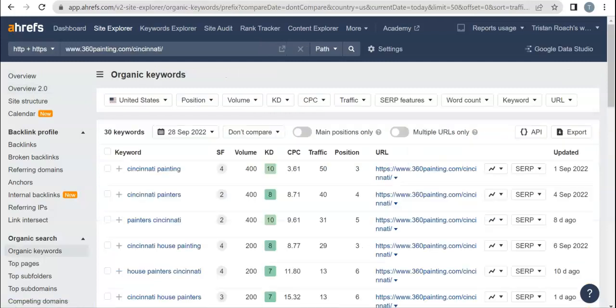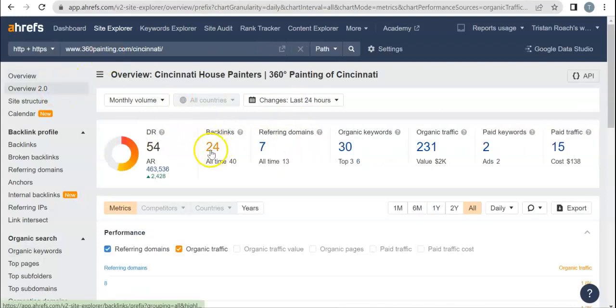And we can move over actually to your number one competitor here. So 24 backlinks, he's beating you. So this is a prime example of not every link being the same. And also he has a high domain rating here because this is a national company. So his entire domain is a 54. But specifically, the path for Cincinnati is getting 231 people with 7 referring domains, so 7 websites linking back directly to this page, and then 24 backlinks.